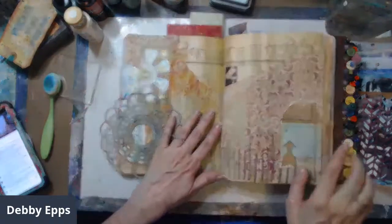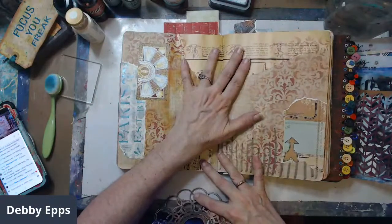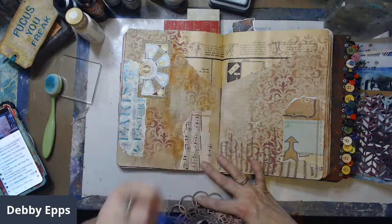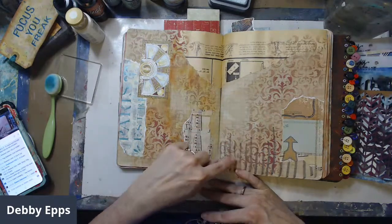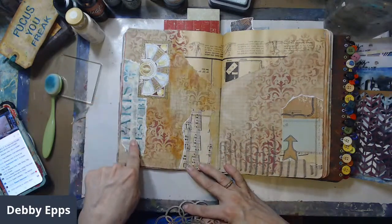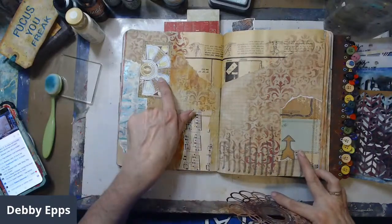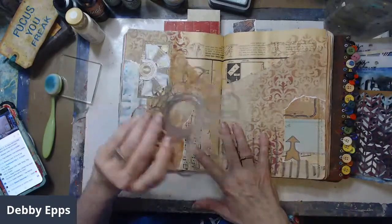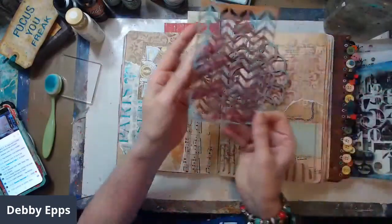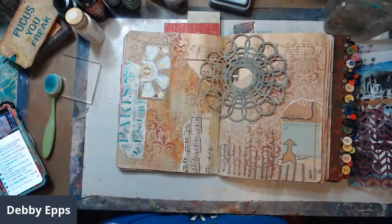So let's start with this one. Like I said, it was just some leftover paint was the base. Then I used the Baroque and I did two colors. I did the Vintage Photo and then I did the Red Brick. And then I added just some, this is a jelly print paper, some sewing directions. This was pattern paper. This was just some ephemera. So I'm going to use this stencil and I'm going to use this stencil right here to finish this up.